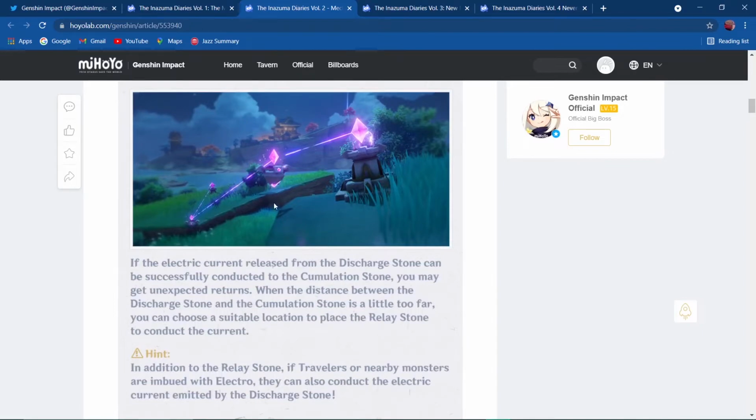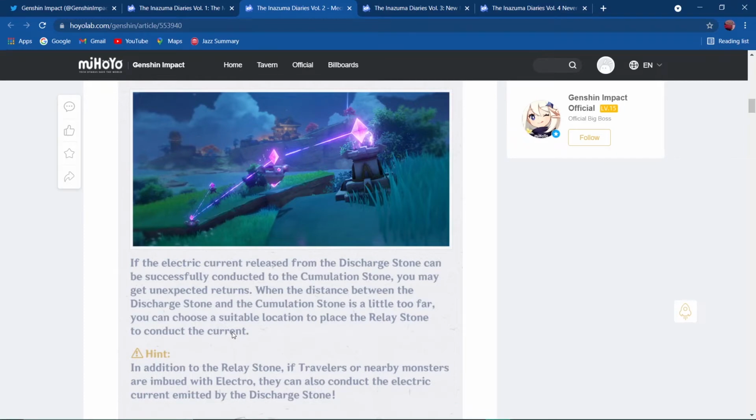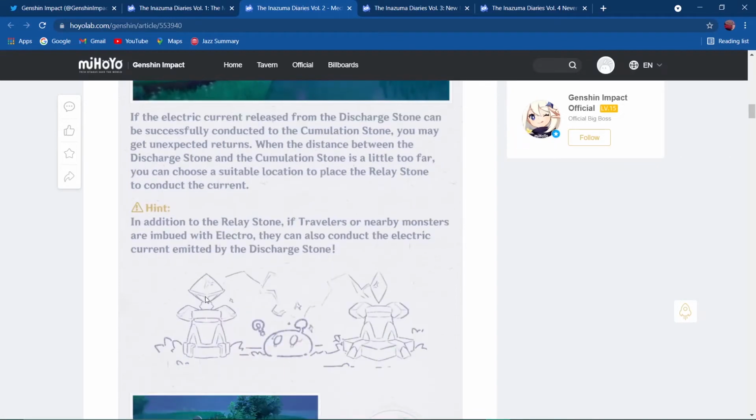If the electric current released from the discharge stone can be successfully conducted to the accumulation stone, you may get unexpected returns. When the distance between the discharge stone and the accumulation stone is a little too far, you can choose a suitable location to place the relay stone to conduct the current. Hint: in addition to the relay stone, if travelers or nearby monsters are imbued with electro, they can also conduct the current emitted by the discharge stone.